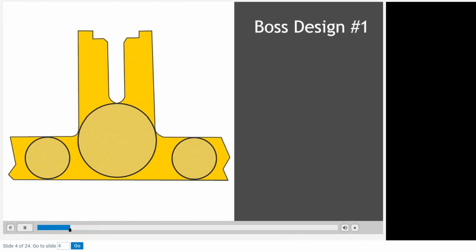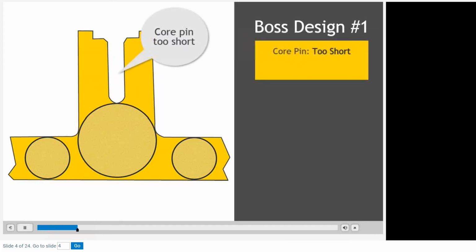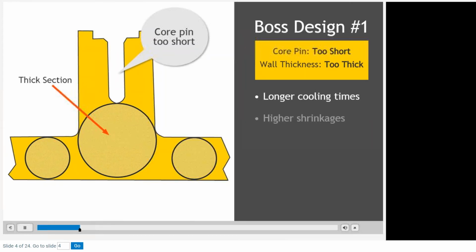There are numerous industry guidelines on boss designs. Let's look at a few examples to evaluate the aspects that work and those that could create issues. This image, for example, shows a boss design with a core pin that is too short. This will create a thick section, causing longer cooling times, higher shrinkages, sink marks, and possible voids.